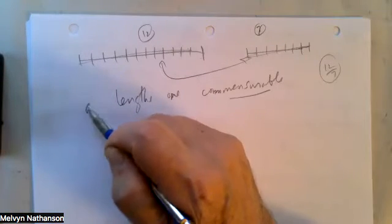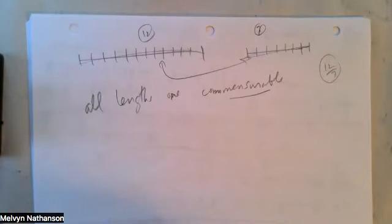So this was like 7 times this unit of measurement, and this was 12 times the same unit of measurement. And the Greeks for 1,000 years believed that all lengths were commensurable. If you had any two lengths, you could always break it up into pieces, and each length was a certain integer multiple of pieces.